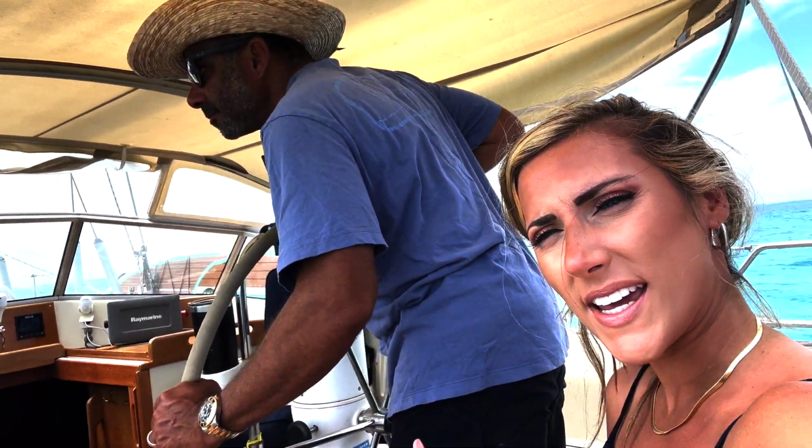After 3 days at sea, we are now arriving. It is beautiful. The water looks stunning. Can't wait to check out the rest of it. But we are making our way in right now as we speak on our third day in.